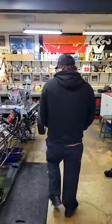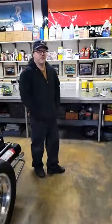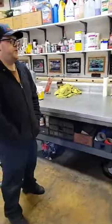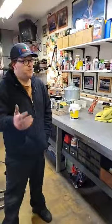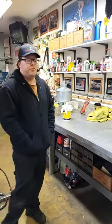Up front here we have nothing more than a workbench covered in aluminum. It's nice to have a good workbench so you can work on things, whatever we need to do. And if you mess it up, you just replace it with a new piece of aluminum.